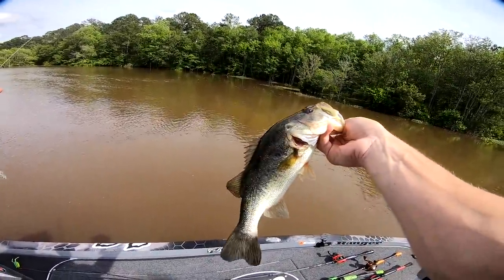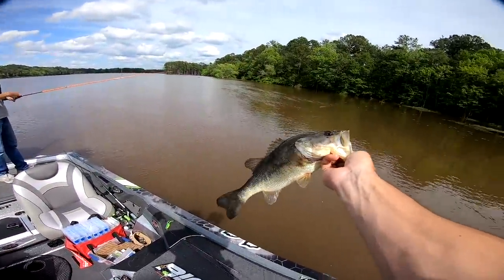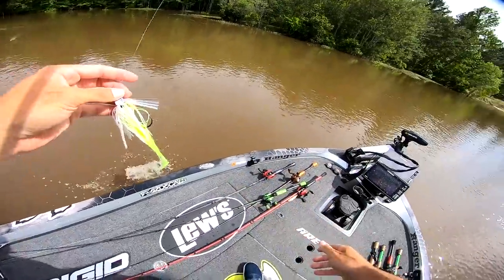Not a big one, but that is a keeper right there. Look how chunky that one is. Like a little chunk. Pretty fish though. We're gonna get to work now.